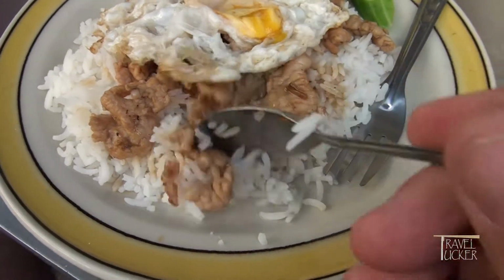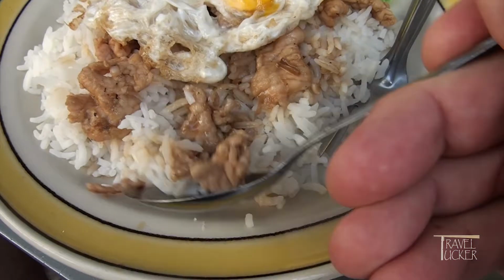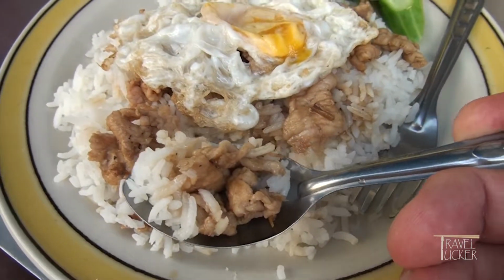I'm not waiting any longer. There you go, a bit of the pork, a bit of rice. Alright, that is so good. You can taste the pepper in it, but there's soy, there's oyster, there's fish sauce. It's just a little bit salty.